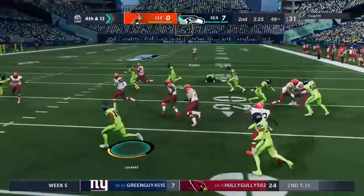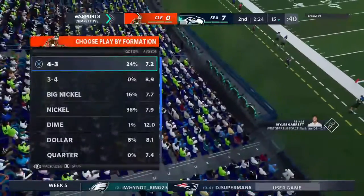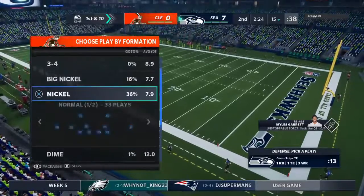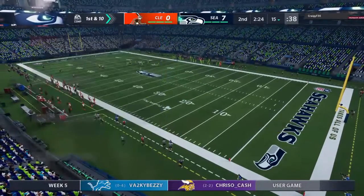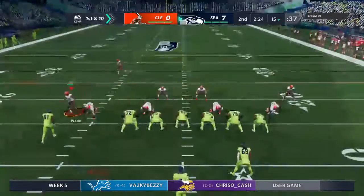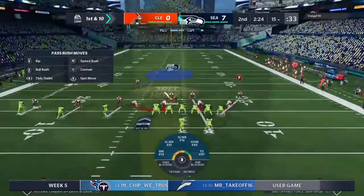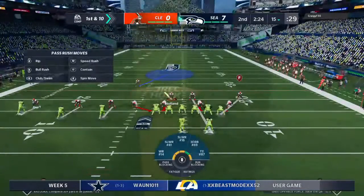Returnable for Lockett. So a good punt there, but a nice return of 11 yards. And it'll be Seahawk football as they take over deep in their own territory. Here's the Seattle offense ready to get this drive underway. And the interception last time on the opponent's side of the field, certainly not what they wanted.